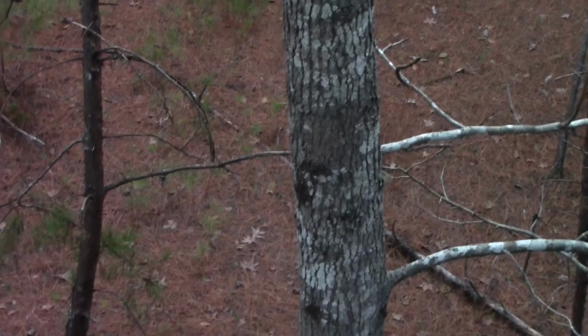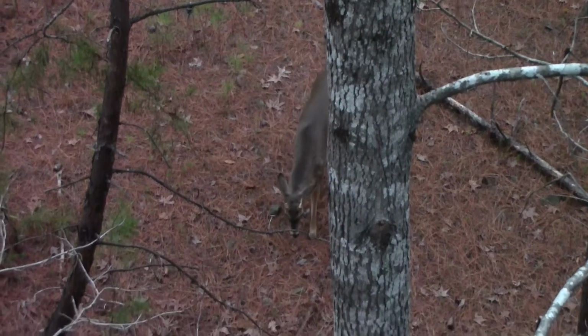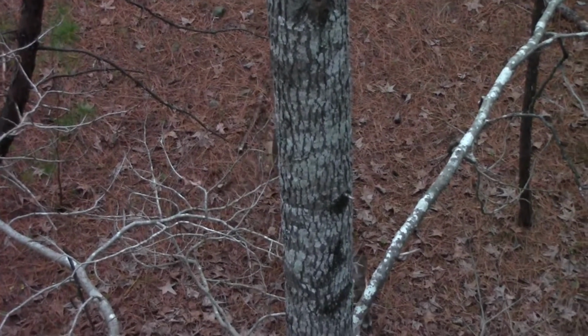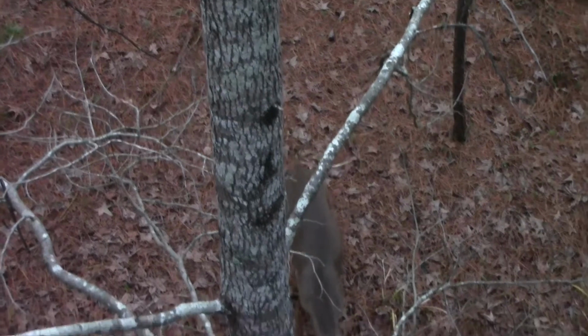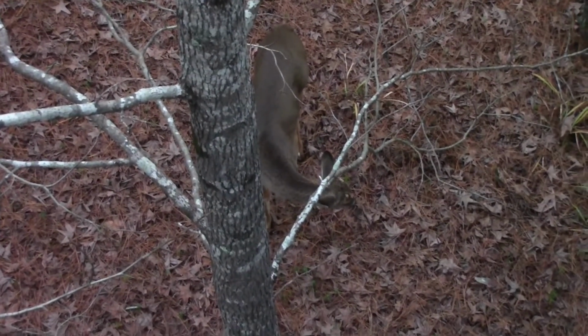He gets up here really, really close to the tree, though, and he eventually kind of gets nervous. I think he's going to smell my ground scent some. But I'm not too worried about it. Just going to enjoy the show.